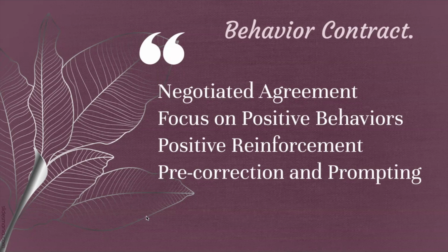So some active ingredients of a behavior contract include a negotiated agreement. It's brokered to deal to increase student buy-in, and it focuses on positive behaviors teachers want to see in the classroom. Those behaviors that are incompatible with the problem behaviors, those are the ones that we want to focus on. What are those positive behaviors? What are those things that they can do positively to replace those inappropriate or negative behaviors? It also looks at positive reinforcement for meeting a goal. And the teacher follows up with daily pre-correction and prompting.